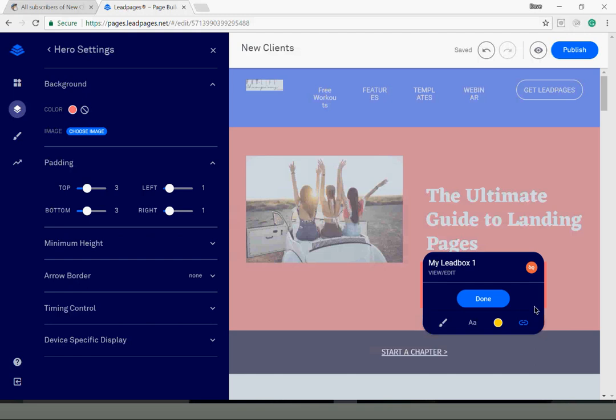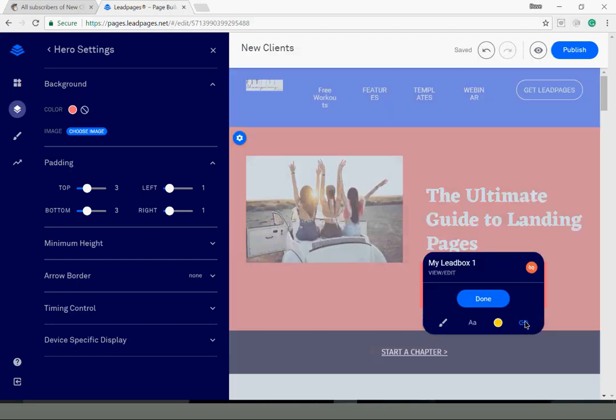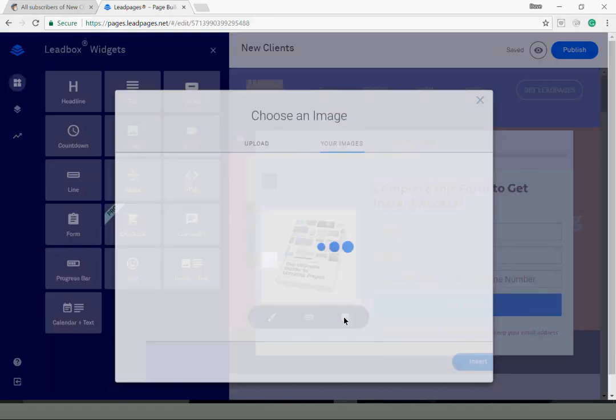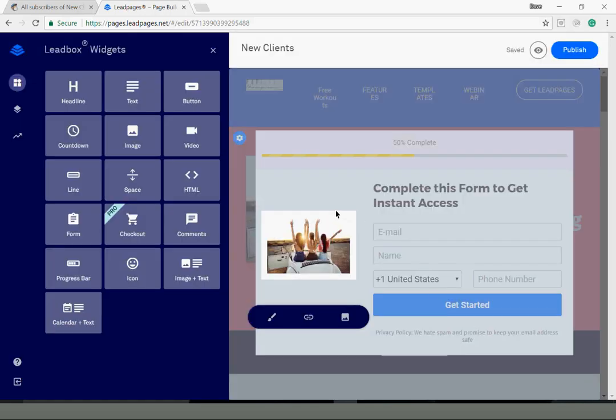So when you click on the opt-in button, there's this hyperlink right here, and this is my lead box. This is what's going to actually capture your client's email address. So you want your branding photographs to look the same on your landing page and on your email capture page.